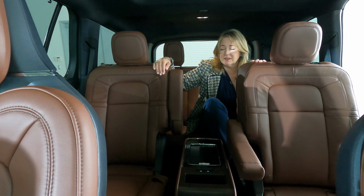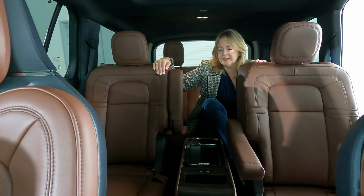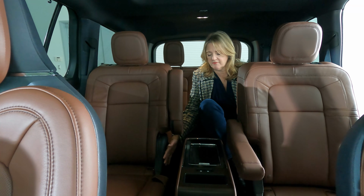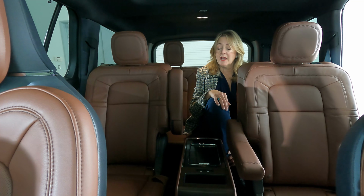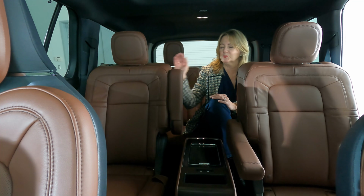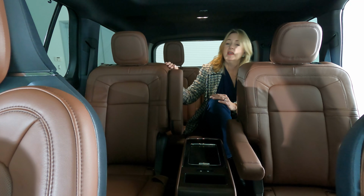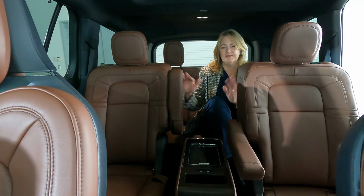Can you get 3 across on the bench? My guess is yes. We have not tried that out, but it looks like there's ample space here between the 2 seats, certainly enough for this armrest. And I will pull out the measuring tape and show you how wide these seats are and how wide the space is between them. With the front passenger seat pulled forward just a little bit, there's plenty of room for 2 rear-facing child passenger car seats in the outboard passenger side and in the center seat of the center row.